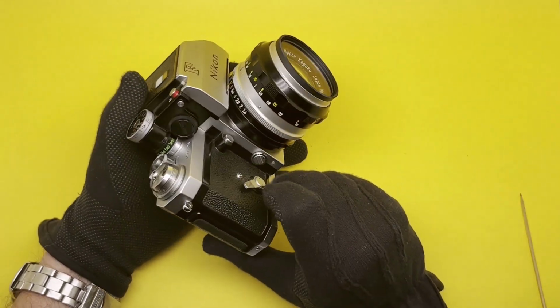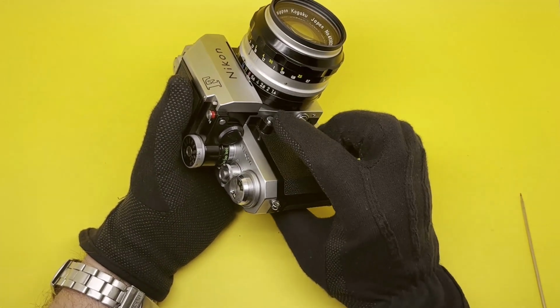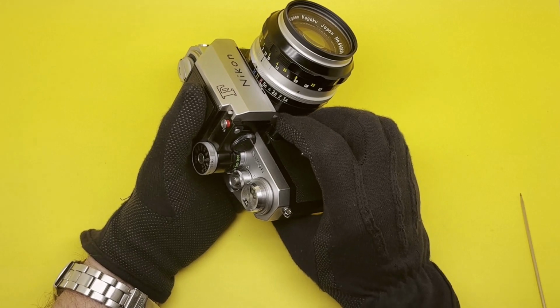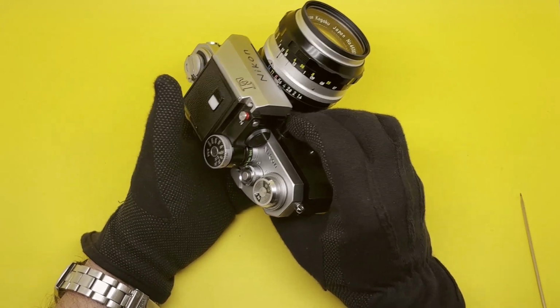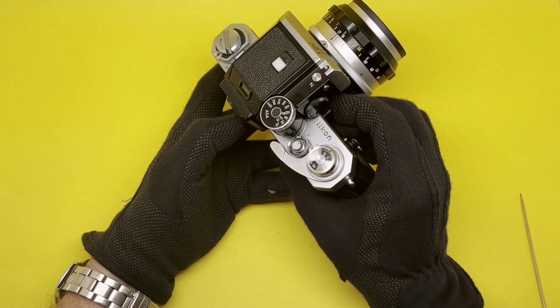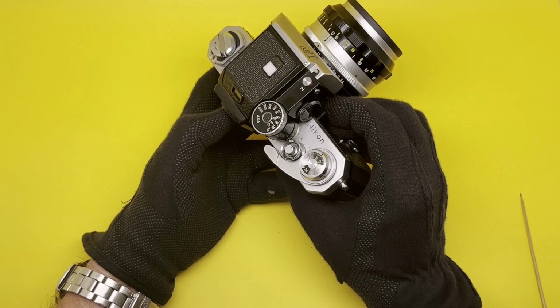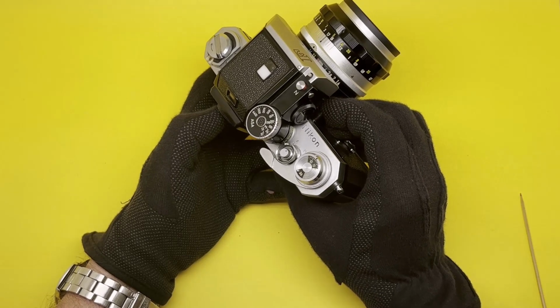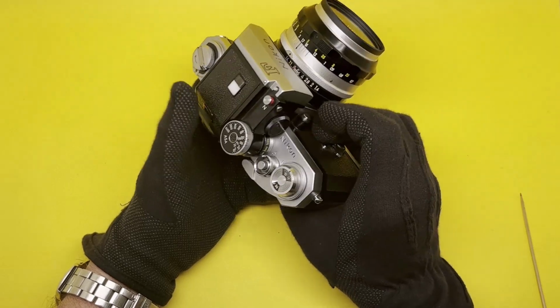For that, the innovation was to provide depth of field preview with this button. So it momentarily closes down the aperture, allows you to look through there and see the true depth of field, although the scene will darken as well, which is a bit of a pain, but at least for a moment you can see the correct depth of field. If you like it, you let go and take the picture.